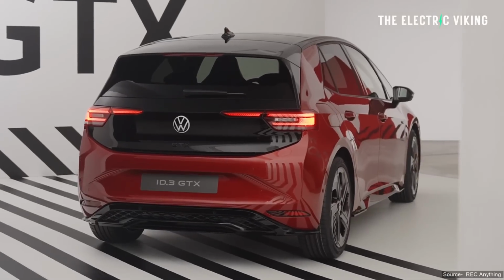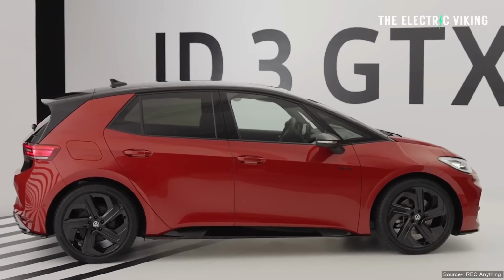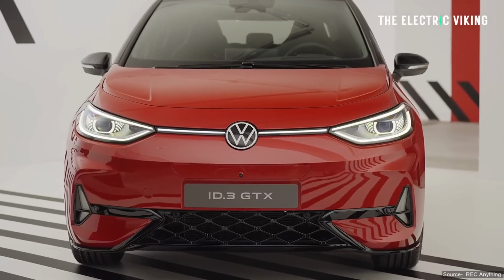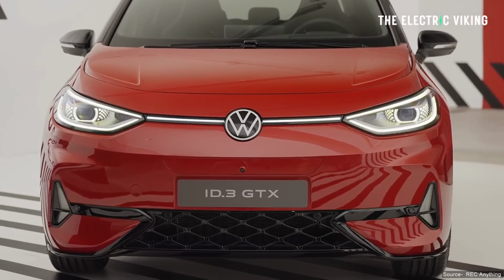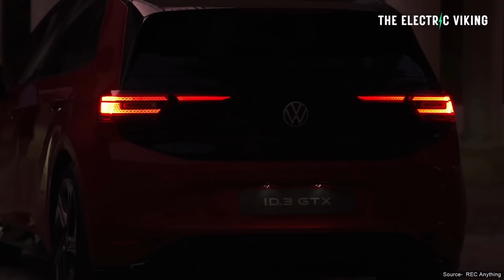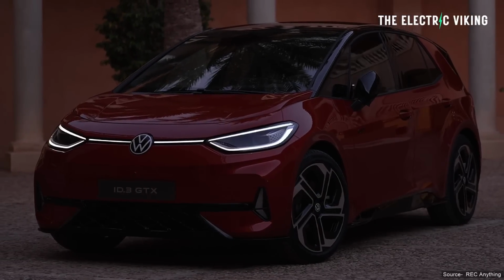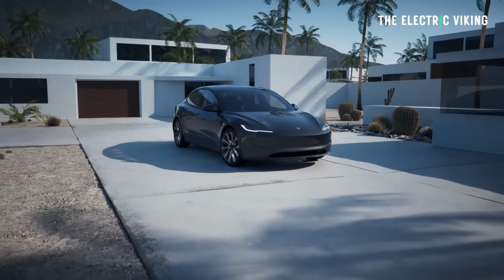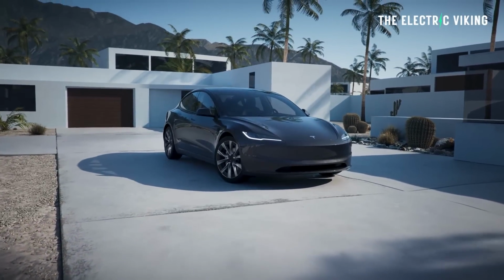Now, the GTX Performance does have more power, and it's got quite a lot of torque. In fact, it's got 545 newton meters of torque and 240 kilowatt, which is 322 horsepower. That's not too bad. But it is a relatively heavy vehicle. It does 0 to 62 in 5.6 seconds. So 0 to 100, 5.6 seconds. That means that it's only just a little bit faster than a standard Tesla Model 3. The standard range model, the cheapest version, obviously it's significantly slower than a Tesla Model 3 long range.